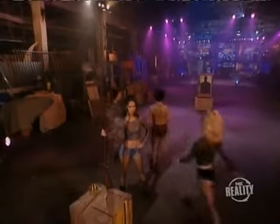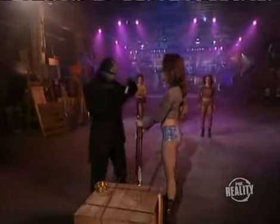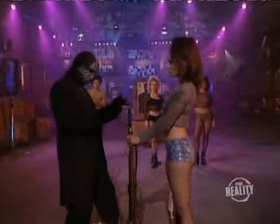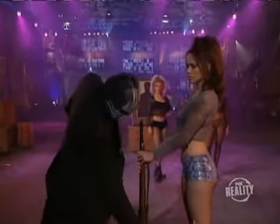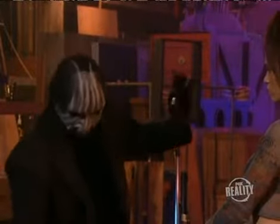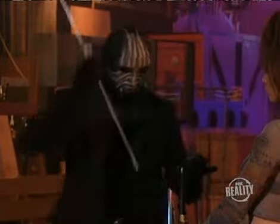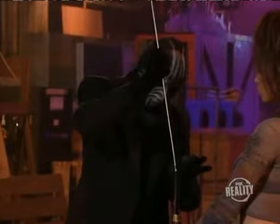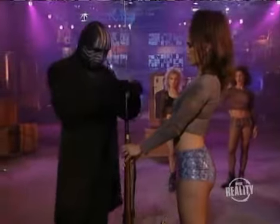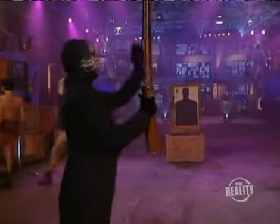Now the masked magician will attempt one of the world's most dangerous illusions, catching a speeding bullet in his teeth. He begins by loading the rifle with gunpowder. A warning, please do not try this very dangerous trick at home. 11 magicians have died attempting this illusion. I hope tonight doesn't make it an even dozen. Now for the bullet. He drops it into the barrel and packs it down tight. Next, the magician will take a practice shot to show you that the gun is real and that it actually fires the bullet. Again, please do not try this at home.